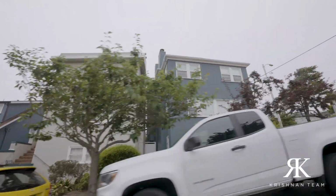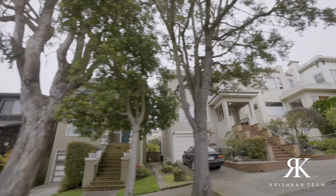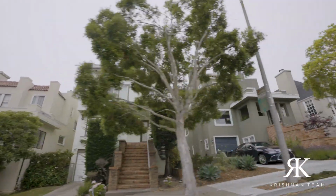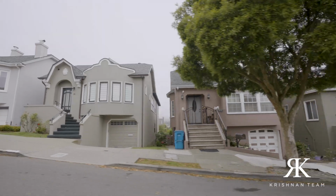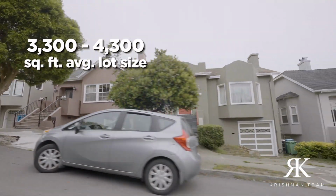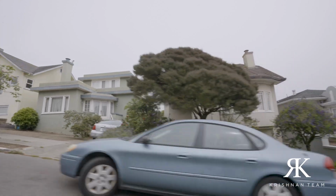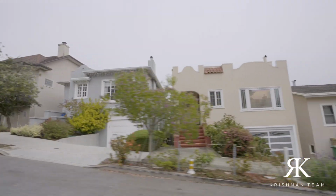Another unique feature about the homes here is that, on average, the lot sizes for a single family home are about 2,500 square feet. But in West Portal, the lot sizes are larger and range from about 3,300 to 4,300 square feet. So you just have a lot more space to move around, and a little bit more yard space, which is amazing for kids and for entertaining outside.